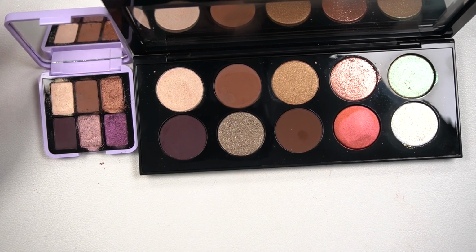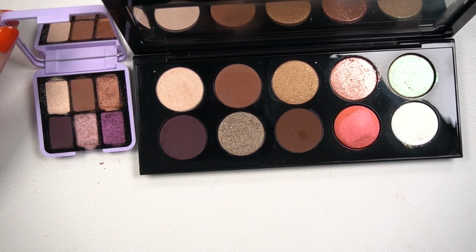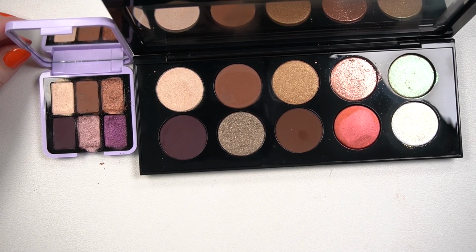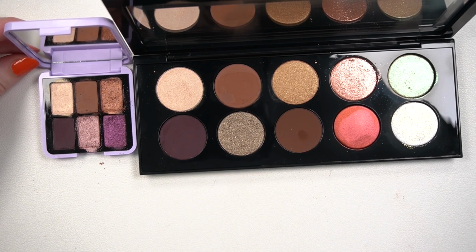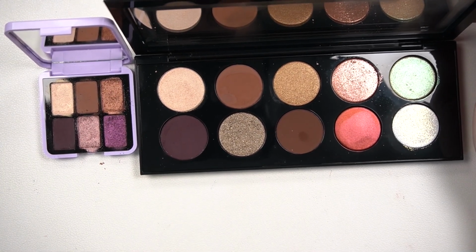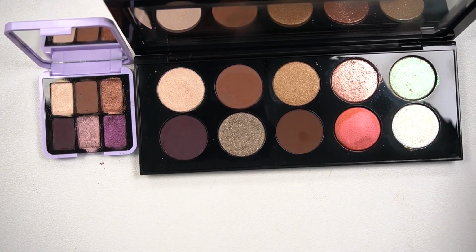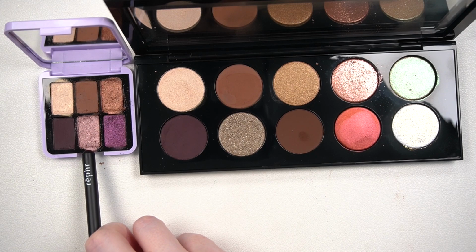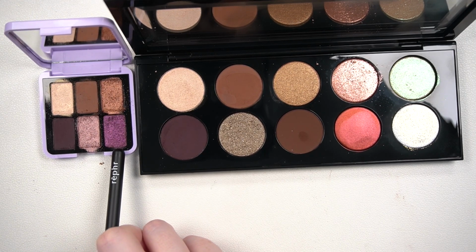So I think this is great if you like the color story, if you don't mind it being small, and you've been waiting for an opportunity to try Pat McGrath. I think it's also great if you are a fan of Pat McGrath, and maybe even if you have the Bronze Seduction palette. Like I mentioned, this shade here is from Divine Rose 2, so you'd be getting 1 out of 10 shades from that palette. And this is Subversive, so you're getting 1 out of 10 shades from that one.